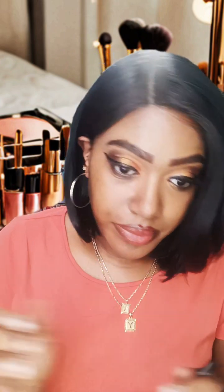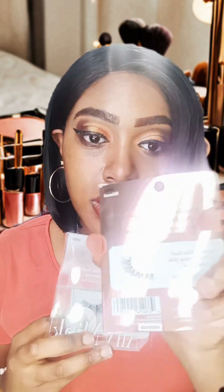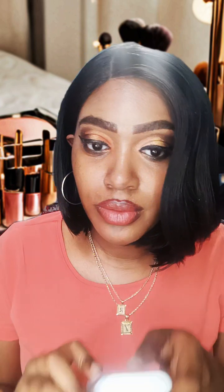Now I'm going to do some lashes. So I'm going to use Eternal, and I'm using the Airy Mink lashes. This is I Envy New Lash Line. This is it, and the name I have is called Eternal.